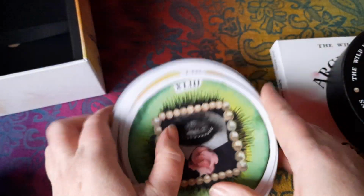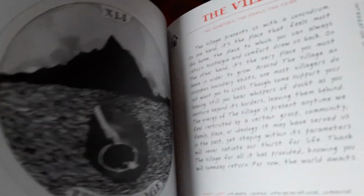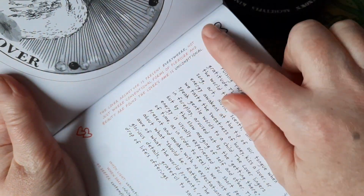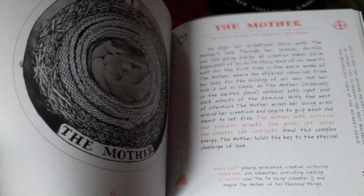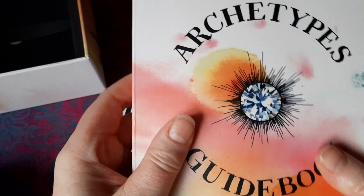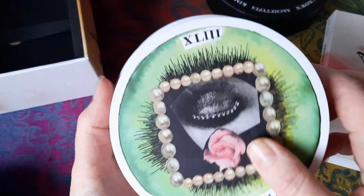When I first got this deck that Christmas, a couple of years ago, I actually read the guidebook in full, which I don't often do. I read the whole guidebook before I even shuffled the deck. And I really liked the guidebook. I liked the meanings that are given, and I liked the hints for extra study, like pieces of art to look at or poetry to read in the margins. I think it's a great guidebook by Kim Kranz. I don't think I really like the art very much.